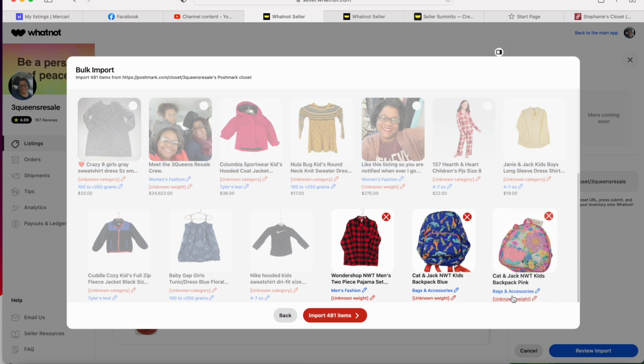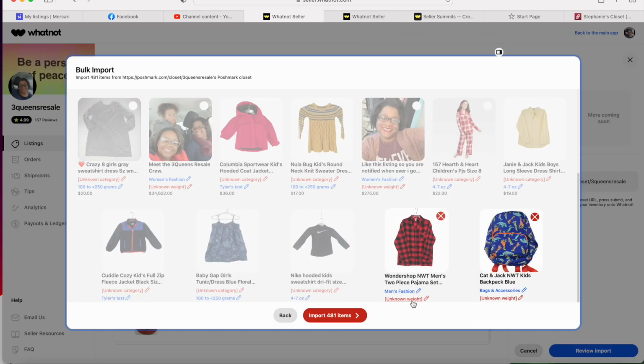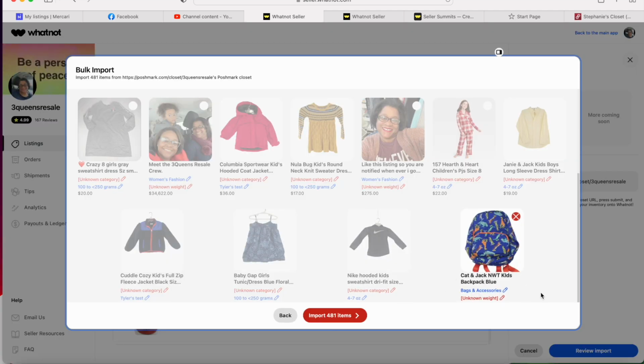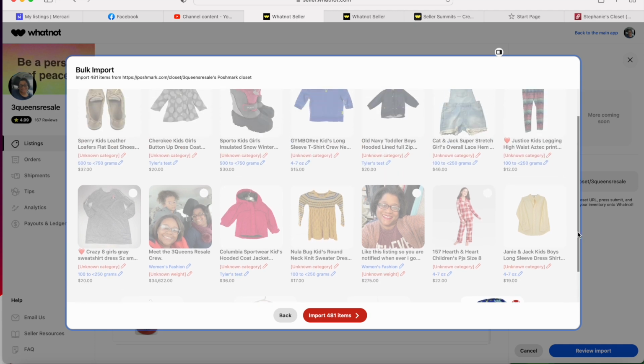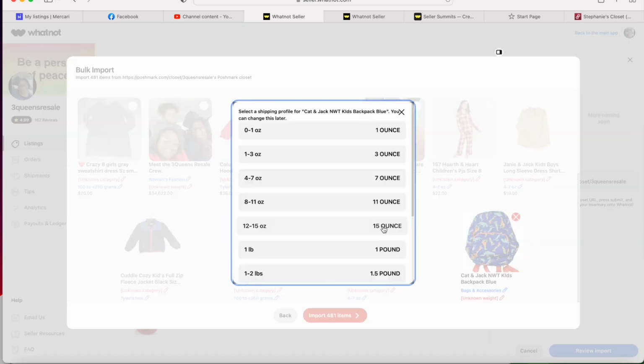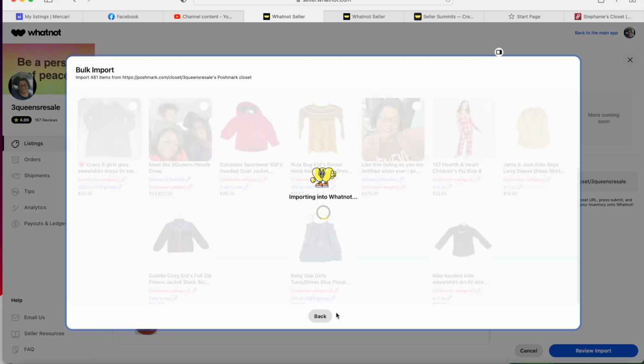Sometimes it'll say unknown weight, so we have to click on that and estimate the weight, because weight is important in all of reselling, but specifically on Whatnot, because of how they do their shipping. So once we have this one, which still had unknown weight, we are going to import our 481 items.